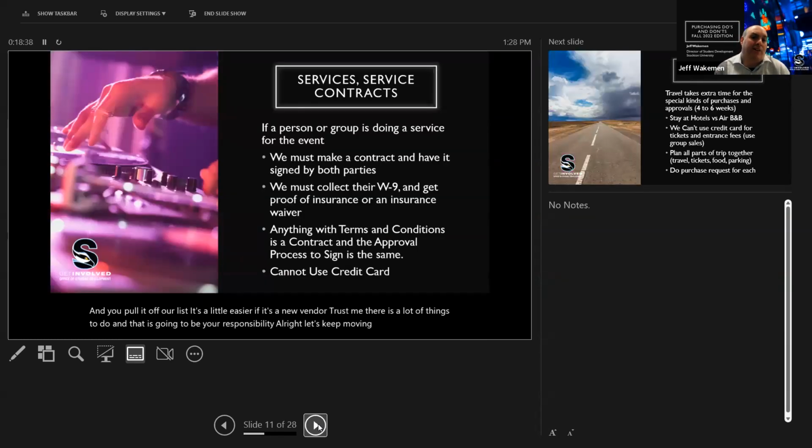Services, service contracts. If there is a person or a group doing a service for the event, like DJing or installing a balloon arch, or they're a magician who's performing, or they're singing or anything like that, that is considered a service, okay?